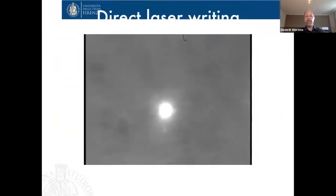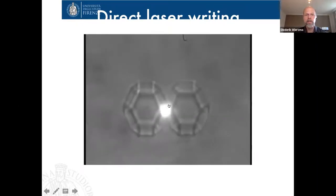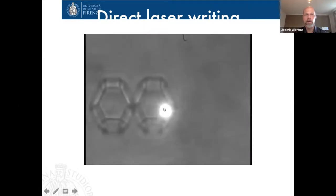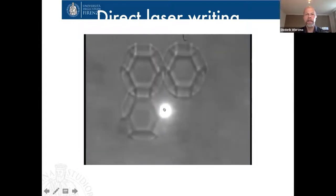And here you see it happening. This is a movie made by a guy at Vilnius University. I don't remember the name at the moment. For some reason, the text is gone here, but I'll give you his name if you want to know it. He made this beautiful movie of direct laser writing in progress. So you actually see through the microscope, this is real time. Of course, this is overexposed. That's where the laser is, but it's simply overexposed. And you see here, he is making this 3D buckyball structure. This is the 3D printing in progress.